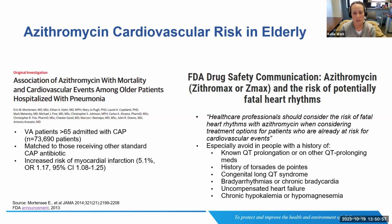So actually, FDA put out this notice for azithromycin, calling on healthcare professionals to really be cautious with the use of azithromycin. Try to use alternatives, and especially avoid it in people that have a history of prolonged QT, or they're on medications that prolong their QT. So people like that have AFib, it's our population really being considered, trying to get a different antibiotic for that population. People that have slow heart rates or bradyarrhythmias, people that have, they even called out heart failure, to avoid azithromycin, people that have chronically low magnesium or potassium also avoid. So big population, the FDA called it out that we should try to avoid azithromycin in that population.